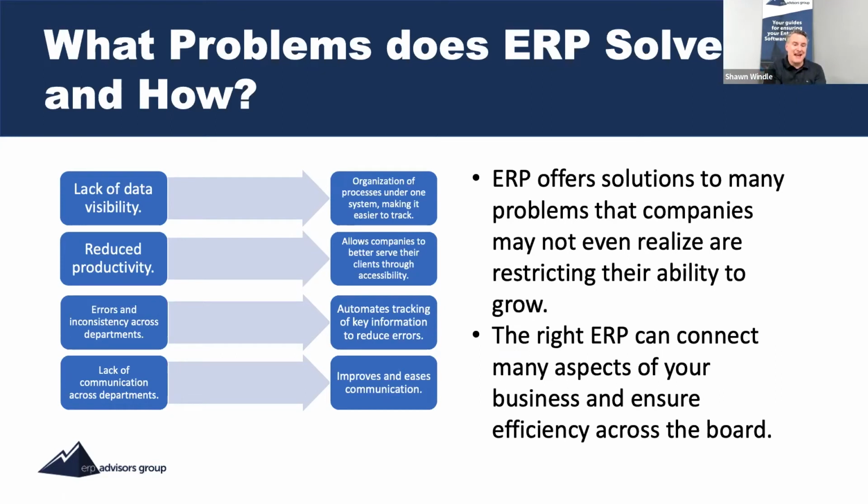Whatever it is, right? There's this concept of lack of data visibility where an organization really can't see that kind of stuff. And that happens to every business and every nonprofit as you get bigger and bigger and bigger. You get distributed, where we've got wider reaches around not just the city or the state or the country or the territory, but also the world. So lack of data visibility is a major problem that organizations have as they grow. And as we show here, organization of processes under one system makes it easier to track. That is a problem that ERP definitely solves. We can see our data. It's in one place. We can get it.